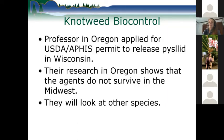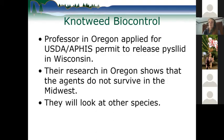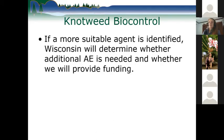The species that they're looking at is originally from Japan, and the other species that they're looking at are also from Japan. They're going to look at other species, but they haven't gone through the rigorous process to make sure that there aren't other species that they will impact.